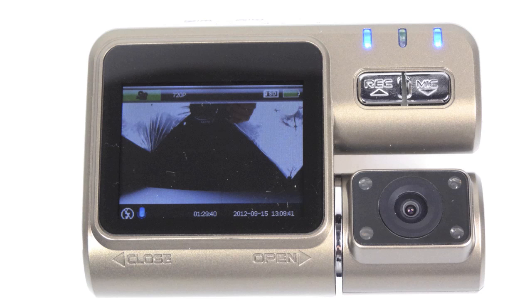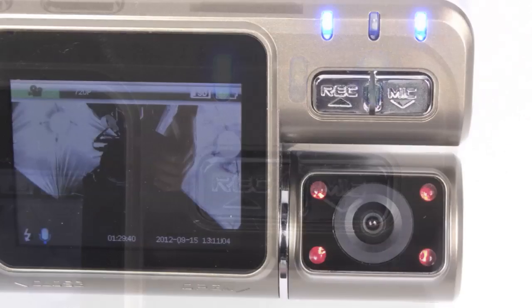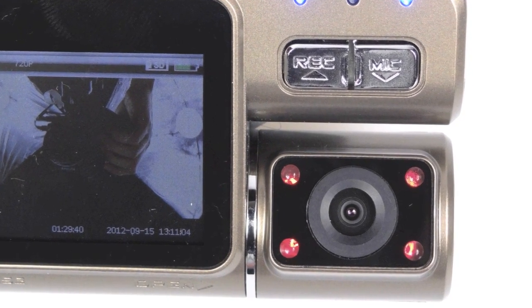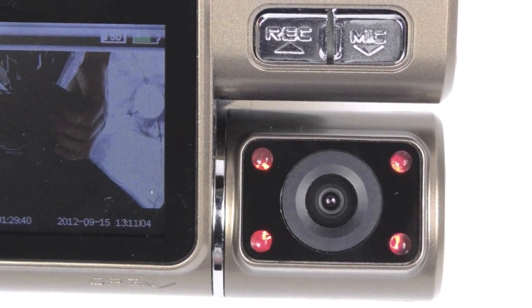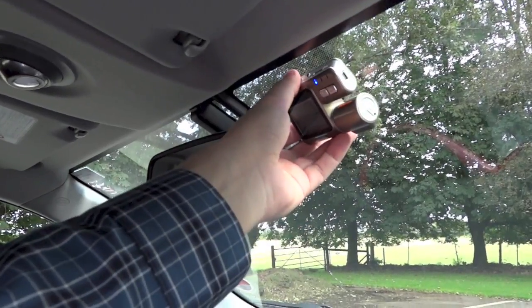And then finally on this side of the camera, of course on the left there, you've got the screen. To the right of that, you've got 3 LEDs across the top, 2 blue and 1 red one. Below that, you've got a record button to manually start and stop the recording, as well as a mic button to turn the mic off if you want to. And then below that, you've got the lens that's surrounded by these 4 LEDs that are supposed to be for night vision. Now let's temporarily install the camera in the car so I can take some test footage.